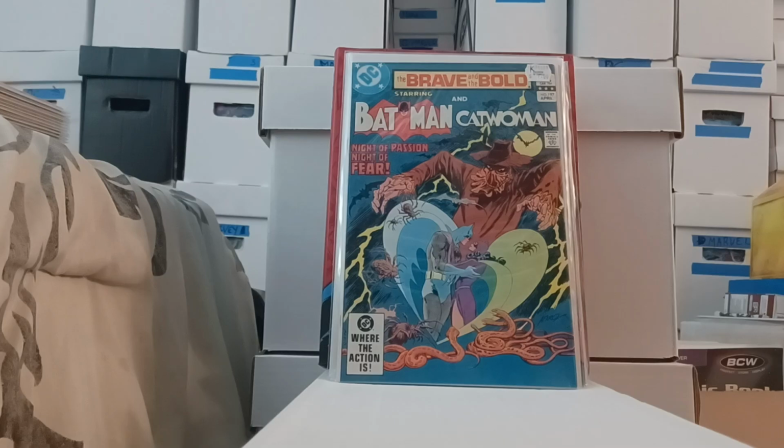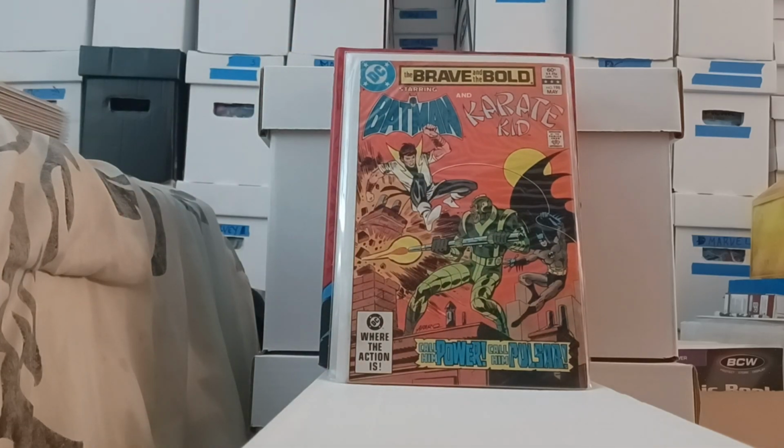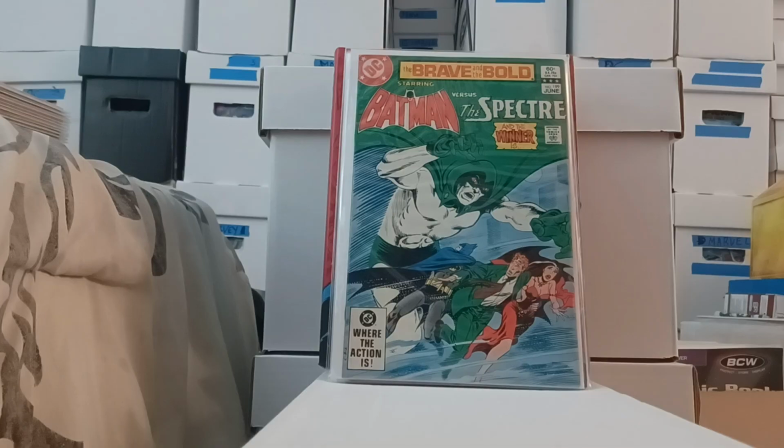We start getting to the point where you start getting some more of the tie-ins with them in the Earth 2 connection. There he is, Batman and Karate Kid. That 199 is Batman and the Spectre.